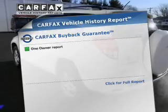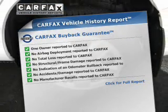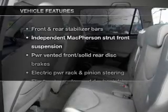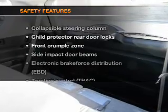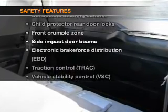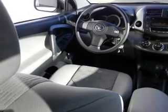This vehicle comes with a Carfax report, which reduces your buying risk by providing the vehicle's history before you purchase. Plus, enjoy these notable features that are included in this vehicle: air conditioning, cruise control. If safety is a high priority, rest assured knowing that these top safety components are included: side airbag, stability control.